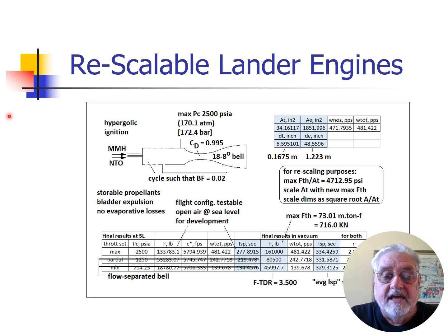So this engine is rescalable. I did it for one thrust requirement, and we can always scale it up and down. Thrust is proportional to the area, and the flow rate is proportional to the area or the thrust. I did not push the state of the art. This spreadsheet's available, by the way. Just contact me. I can get it to you.